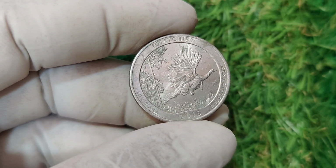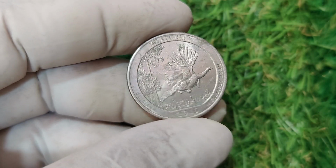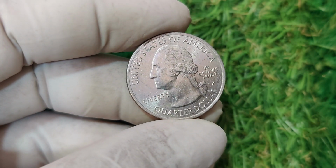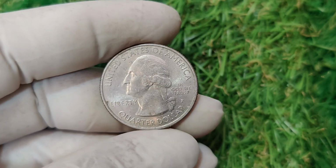So before you spend that quarter in your change jar, take a closer look. You might be sitting on a rare error coin or a mint state gem worth far more than 25 cents. And if you're lucky enough to own a full set of America the Beautiful quarters in high grades, you could be looking at a collection worth thousands.